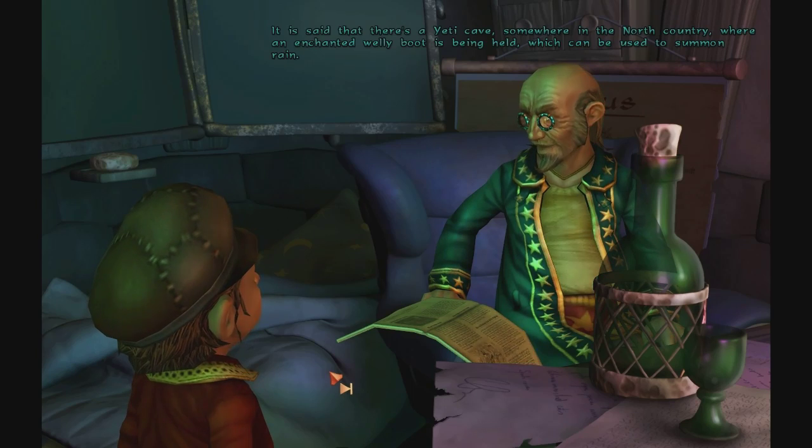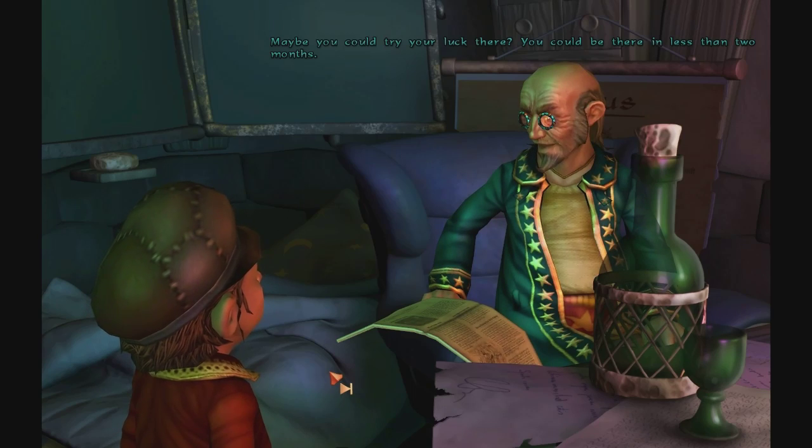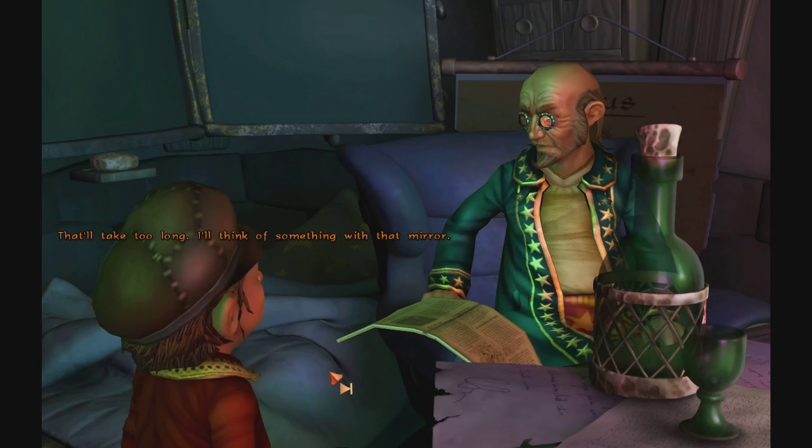It is said that there's a Yeti cave somewhere in the North Country where an enchanted welly boot is being held which can be used to summon rain. Maybe you could try your luck there. You could be there in less than 2 months. That'll take too long. I'll think of something with that mirror.